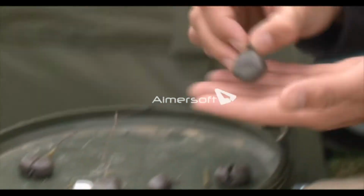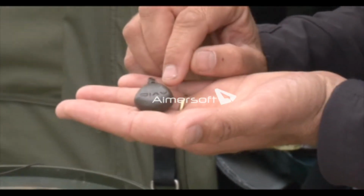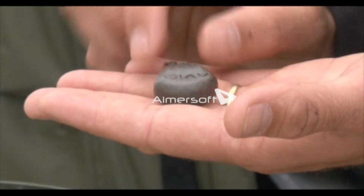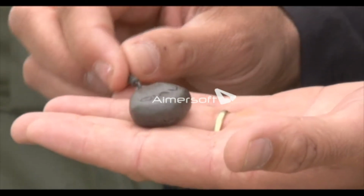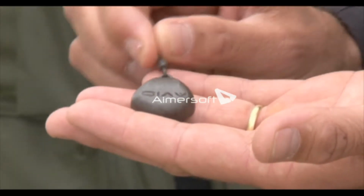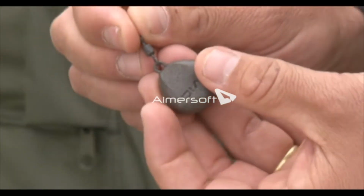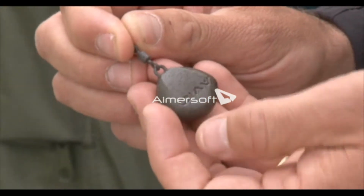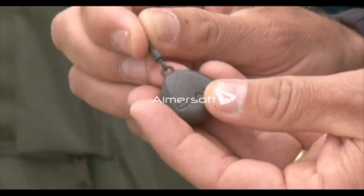Let's move on now to the swivel leads. This is the dumpy swivel lead, virtually the same shape as the inline. It's got that concave groove on it, grips the bottom very nicely, and for a swivel lead, you do pick up the whole weight of the lead very, very quickly with it. You'll notice the swivel is coated in the same sort of coating as well. It's very matte, doesn't shine at all, and does look great underwater.